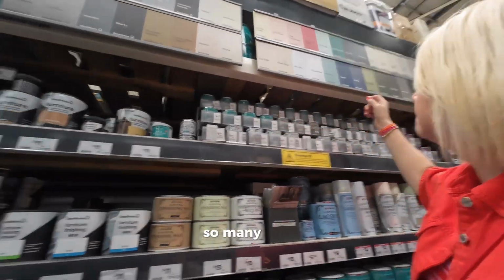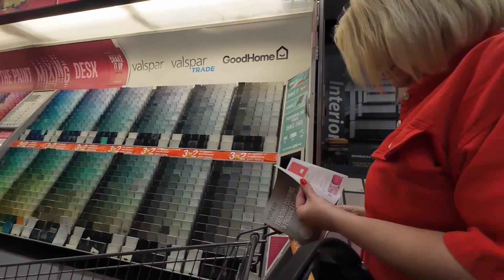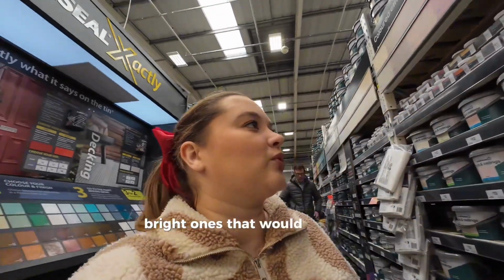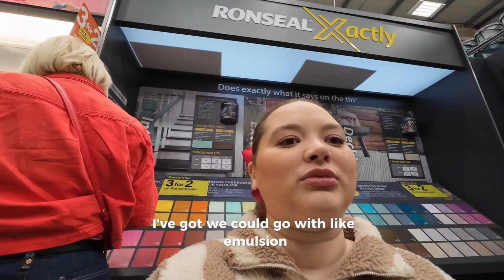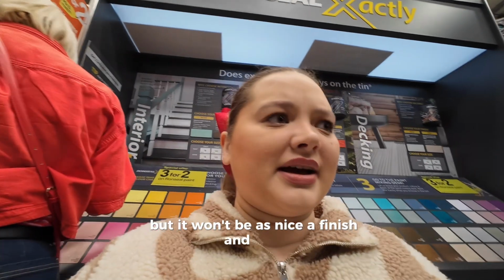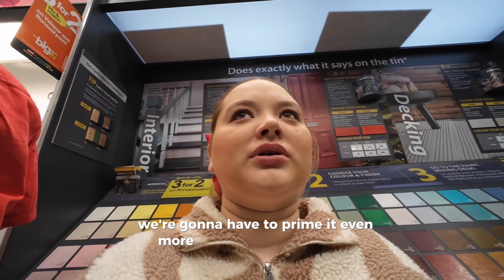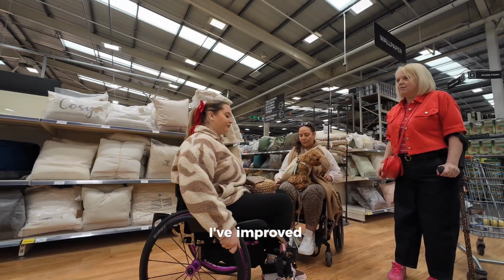So many paints. We're having issues. We can't find nice bright ones that would work on the wood tables that I've got. We could go with emulsion, but it won't be as nice a finish. And it's going to be complicated. We're going to have to prime it even more, finish it even more.